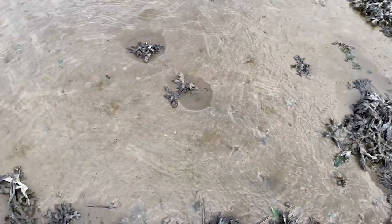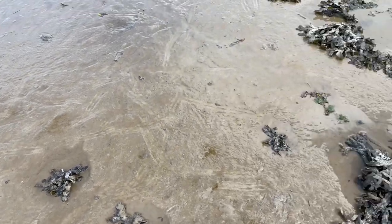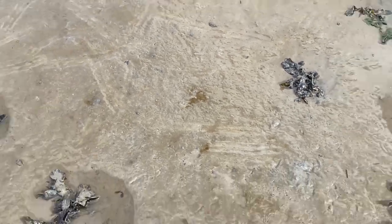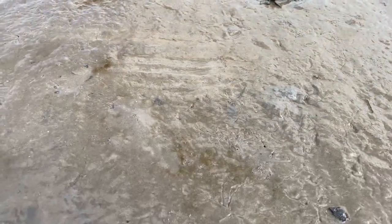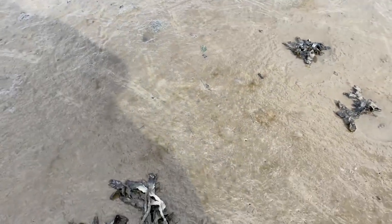And just before I go, check out the scrapes. You can see all these lines in the sand, like a double line. We've mentioned this before, but there's a scrape there, look. And you can see that's the width of the mouth. They're all over this mud.